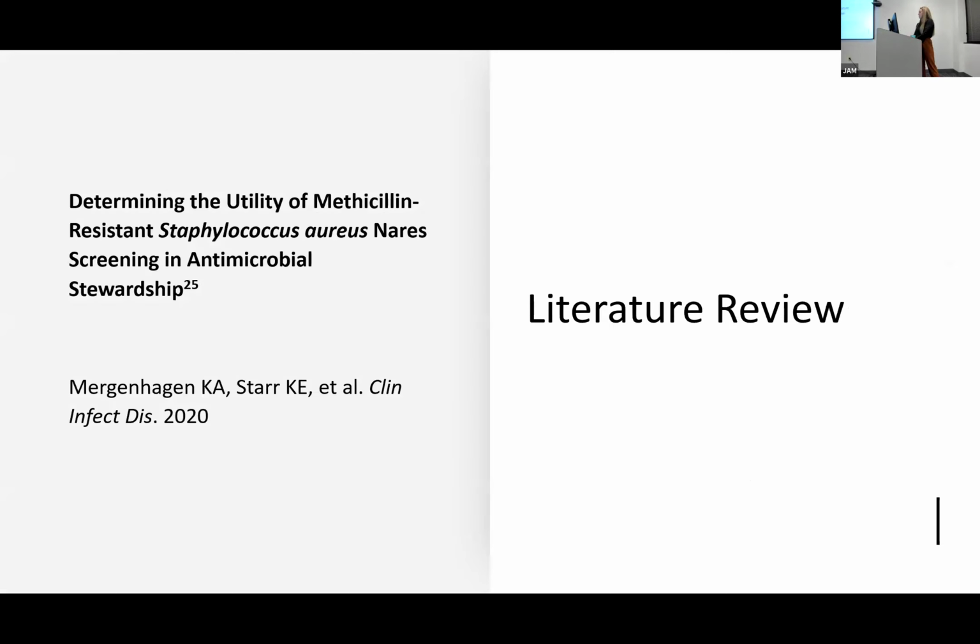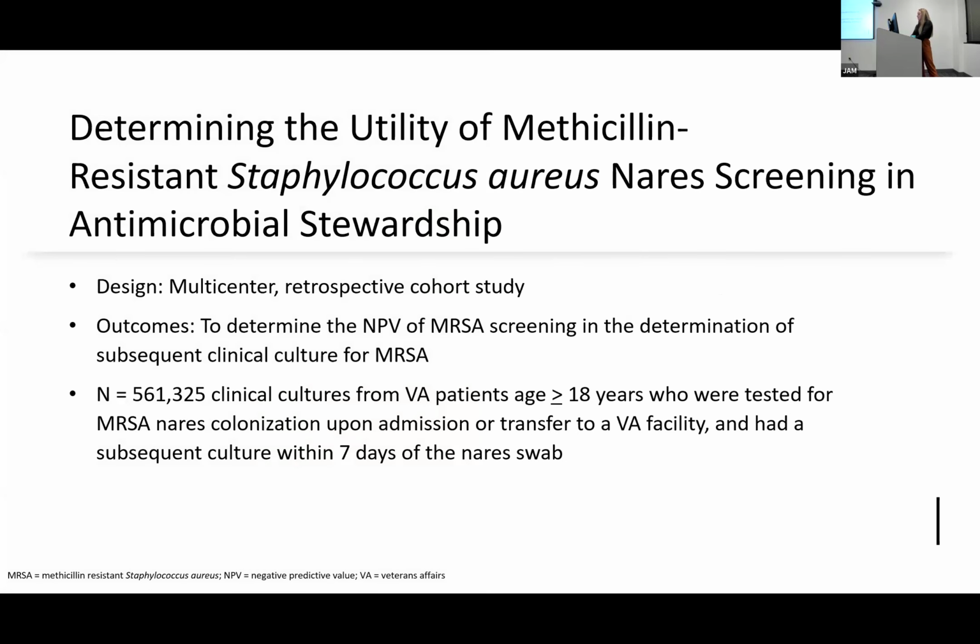We'll go through one more pretty strong piece of literature. And this one is titled Determining the Utility of MRSA Nares Screening in Antimicrobial Stewardship. And this was a retrospective cohort study of veterans with data collected from 121 VA facilities with the intention of determining the NPV of MRSA colonization screening and the determination of subsequent clinical cultures for MRSA. So pretty much virtually identical to what we just reviewed in the past study. As I mentioned before, it was mandated, I think in 2016 or 2017, that every patient admitted or transferred to a VA facility had to have that MRSA screening.